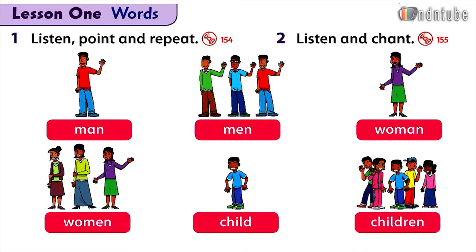Listening 155. Listen and chant. Man, man, man. Men, men, men. Woman, woman, woman. Women, women, women. Child, child, child. Children, children, children.